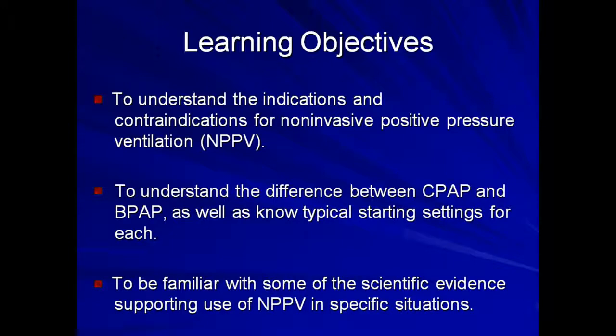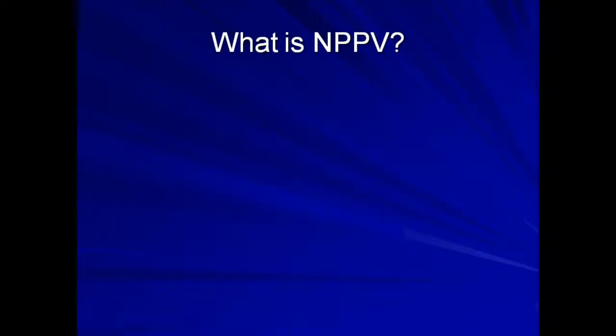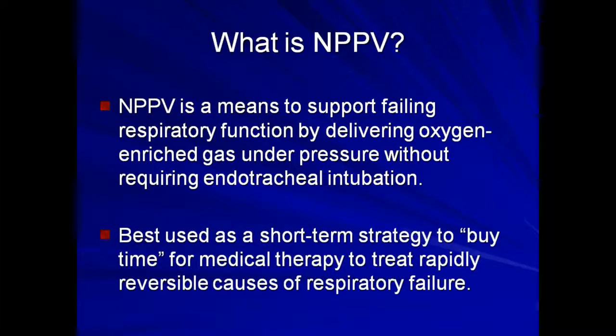So what is non-invasive positive pressure ventilation, usually abbreviated NPPV? NPPV is a means to support failing respiratory function by delivering oxygen-rich gas under pressure without requiring endotracheal intubation. It is best used as a short-term strategy to buy time for medical therapy to treat rapidly reversible causes of respiratory failure.